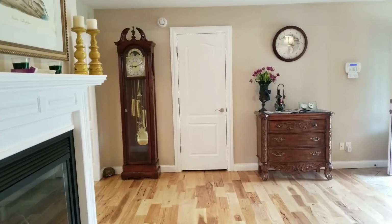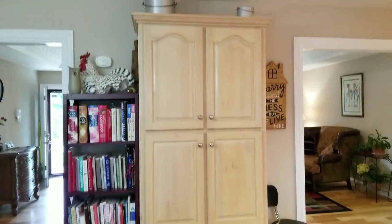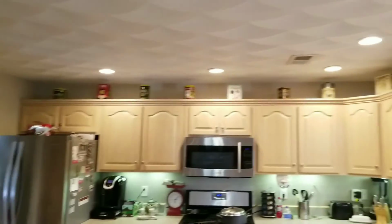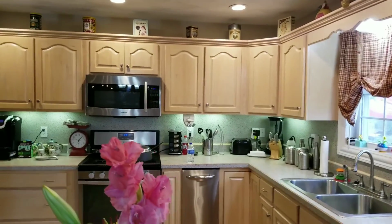Located in the living room when you walk in, you have a tall pantry, and places to put tins and whatnot. And the bar.